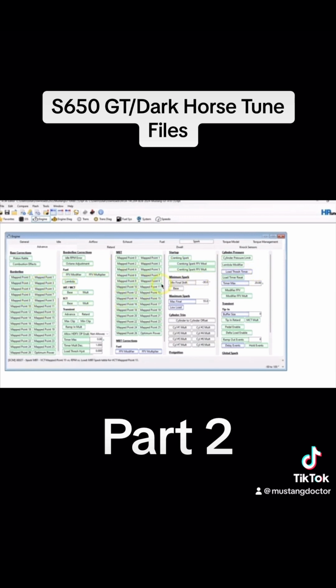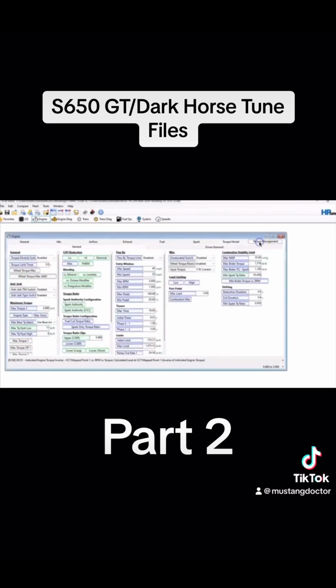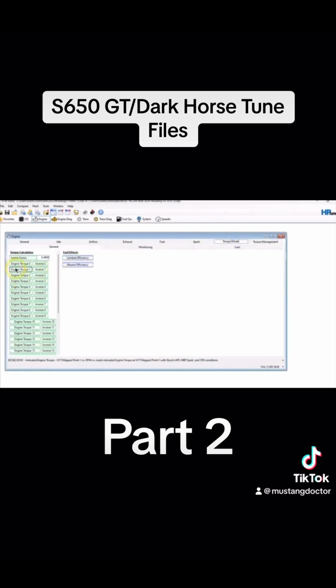So the problem with this whole strategy, though, is they took torque management and just killed it all. If we jump over, you can see, as I mentioned, anything in green is changed between the two. Again, we're looking at the 2022 and the 2024. And as I showed you guys on the 2024 GT and Dark Horse, they didn't touch the regular torque tables. They did between 2022 and 2024. So they also made some adjustments to regular torque management, but the big changes are right in here.